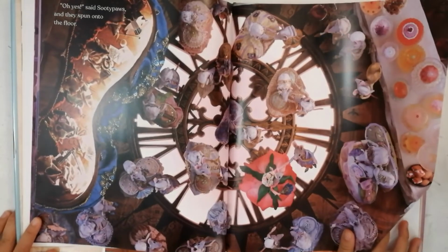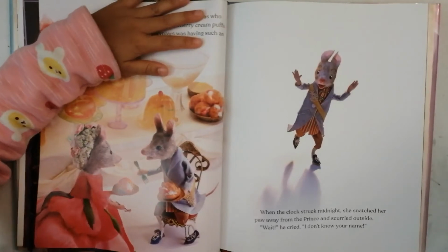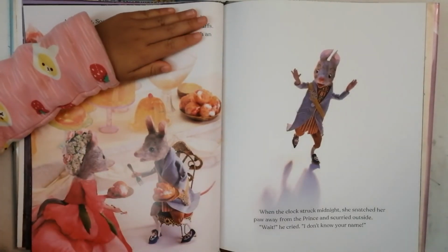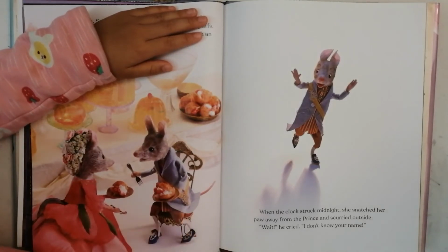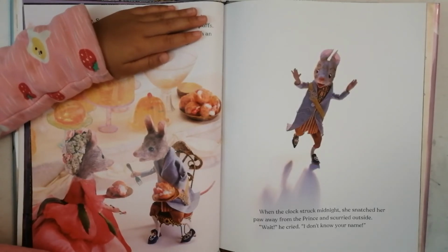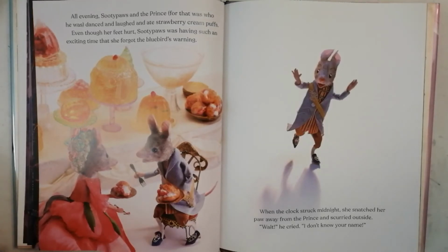Next page, please. Prince? What is this? Oh, they talked with each other. No, what is this? They were shouting. What were they shouting? Food? Oh, that's food. I know it's food, but what is it? I don't know. Think about it. Look, what is this? Pancake. No. What is it? Pudding. Observe it carefully. Hamburger. No, hamburger is not like this. What is it? Strawberry cream puffs. Oh, okay.